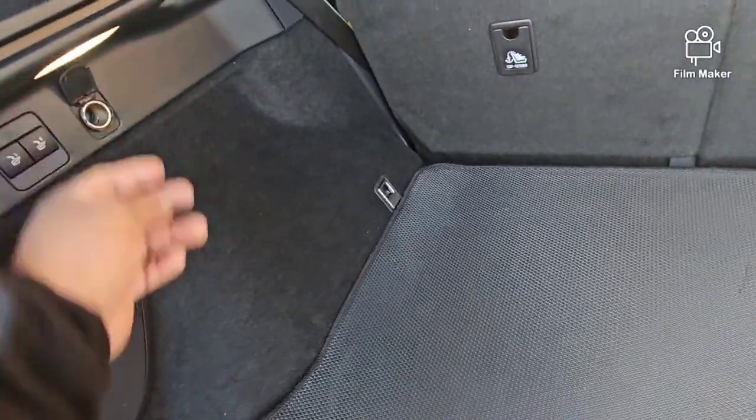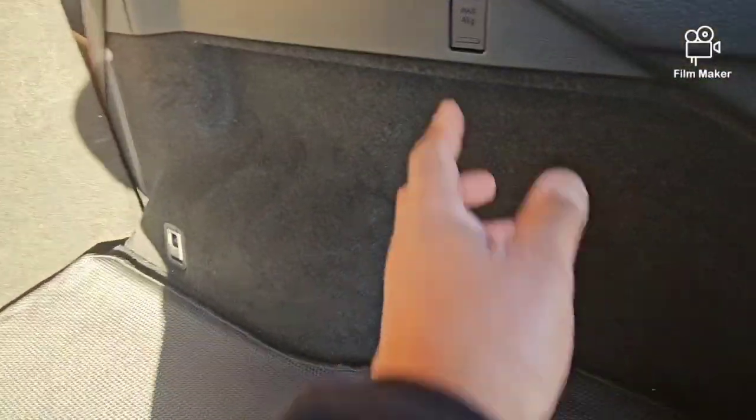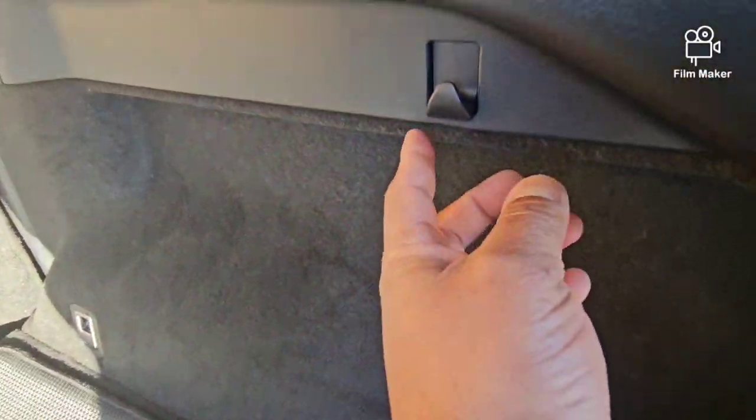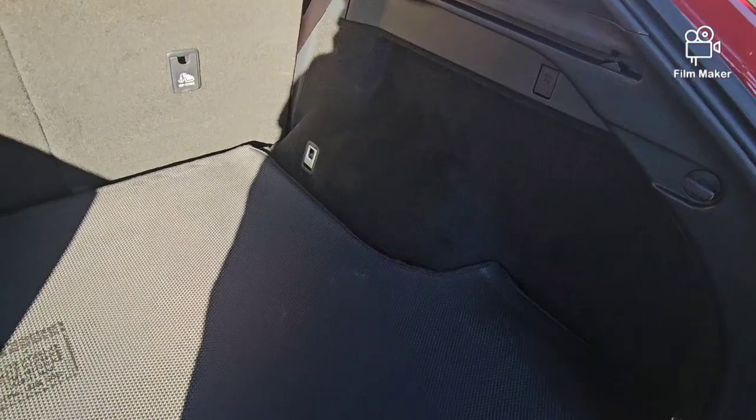You got your 12-volt charger right here. It does have another little hook right here, in case you need to hang something up. It's a little heavy, so you can't put really big weight on it.